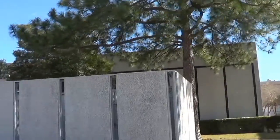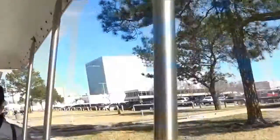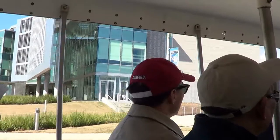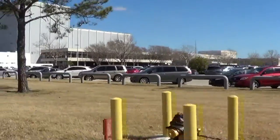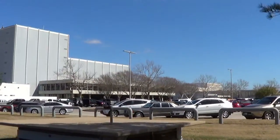If y'all look out to your left, you will see building 20. This building is one of our newest office buildings. Those green tinted windows let in natural light, but on a warmer day they would keep out the heat. And then we do have special parking spaces where if you drive an electric car, you can actually charge it while you work.